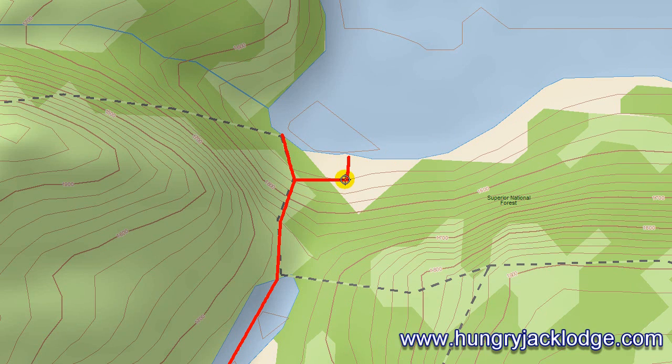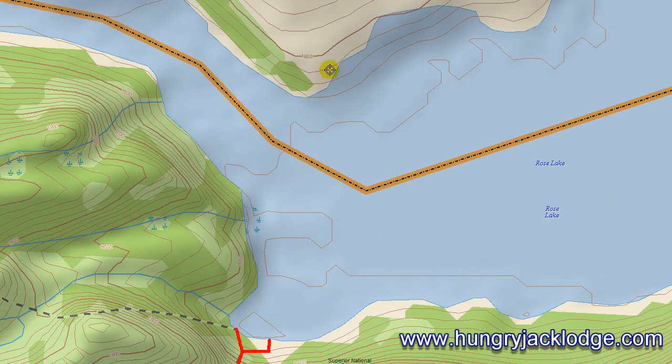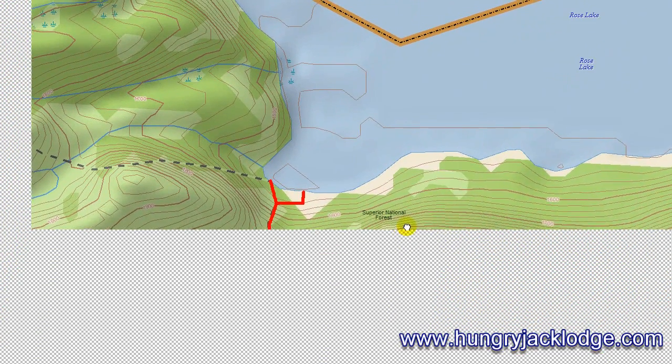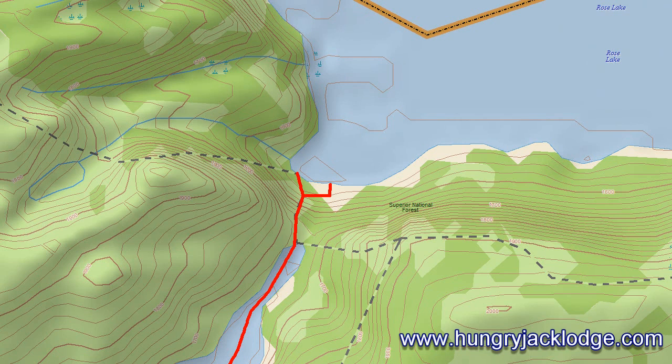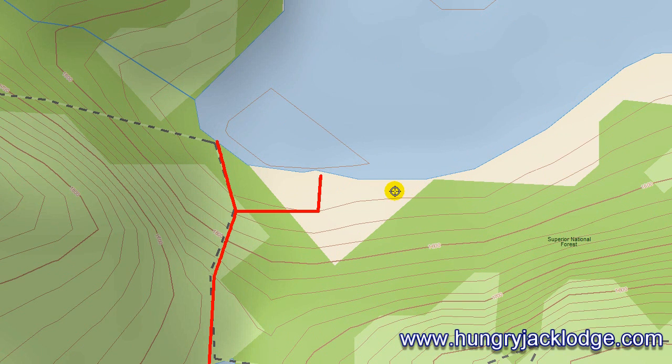About a block down, you'll see a small footbridge. Cross over the footbridge, you'll end up high up on the shore of Rose Lake with a really good view of Canada on the other side and what have you. It's gorgeous, great place for pictures. While you're up in that area, it's a good place to have lunch or stop and rest a little bit. There's a lot of big rocks and some big pine trees.